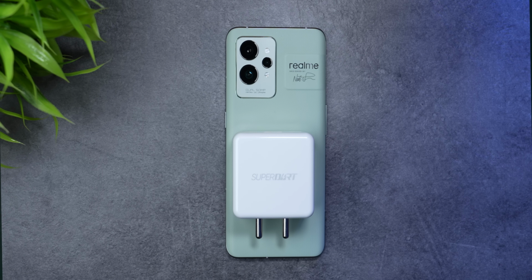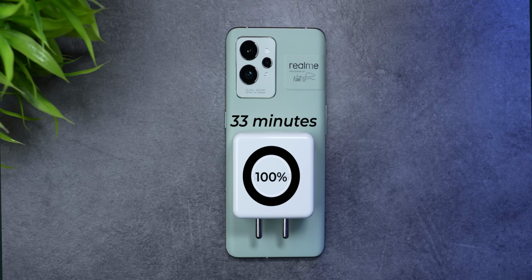Now, for charging speeds, Realme hasn't done anything crazy. You still get only that 65 watt charging speeds, but that's good enough. I actually like the charging speeds. You can charge from 0 to 100 in 33 minutes. Although, of course, you don't get wireless charging on the Realme GT2 Pro. That is something that Realme has cut out to save costs.